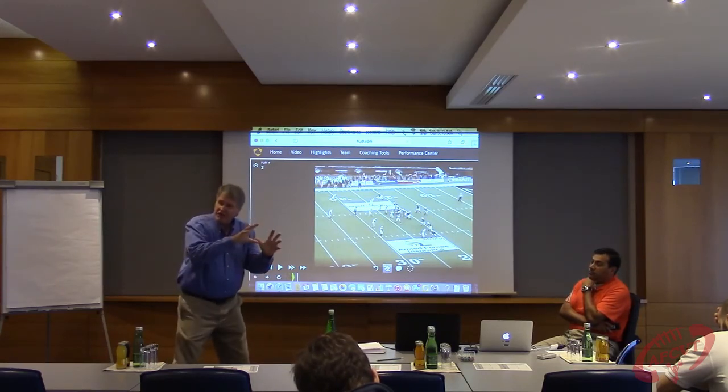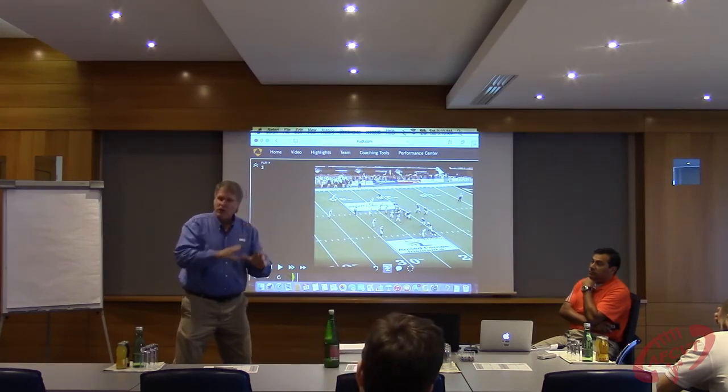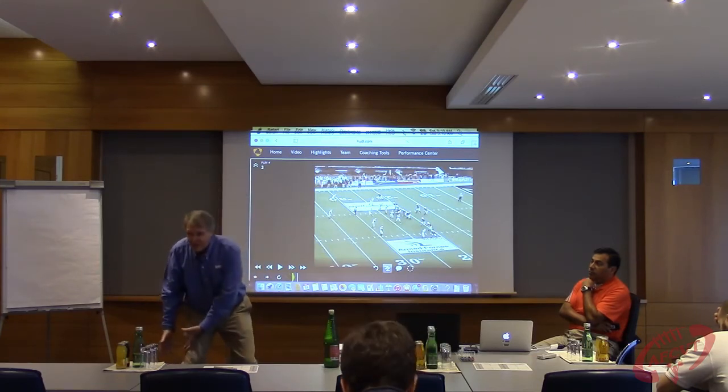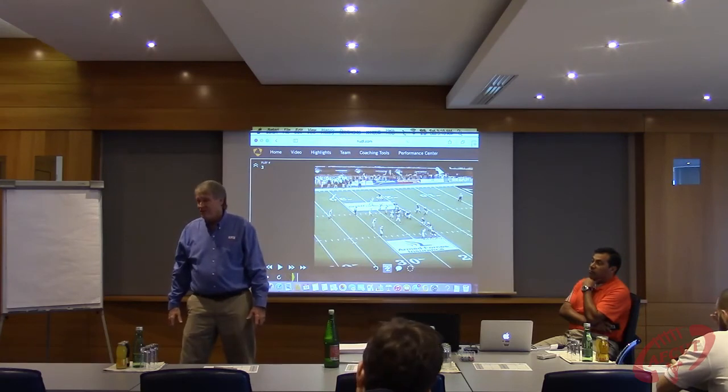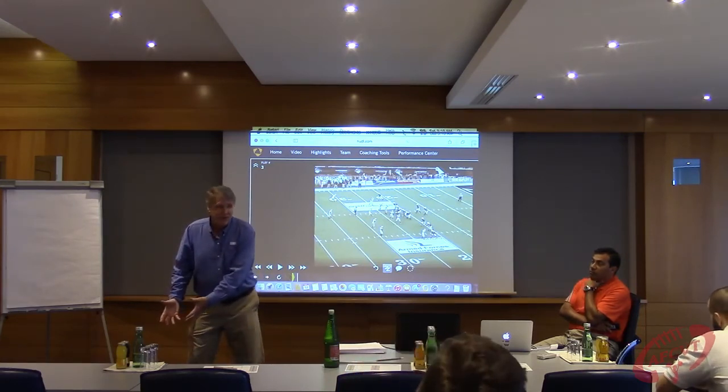So, under the chin. When he catches under the chin going full speed, we average between 12 and 14 yards every time he caught that. When we threw it behind him, it was behind him and low or down here or something, we averaged between 2 and 4 yards. Okay, so when he had to stop or turn to catch the ball, we only averaged 2 to 4 yards.